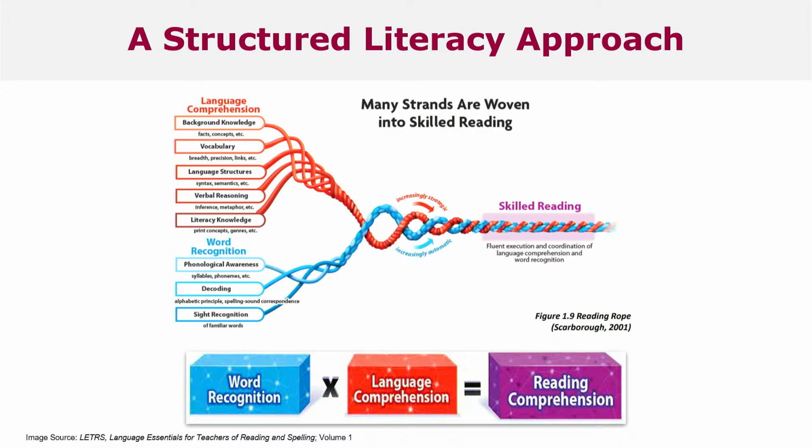The bottom is word recognition, which is in blue, and that really is what we're doing more at the primary levels. At the K-2, we're really focused on decoding, our students building that sight fluency, and also that phonological awareness, which helps them break down the words. And then the top of the reading rope is language comprehension. So once our kids can decode words, do they understand what they've decoded? Can they apply it and get deeper meaning from it?